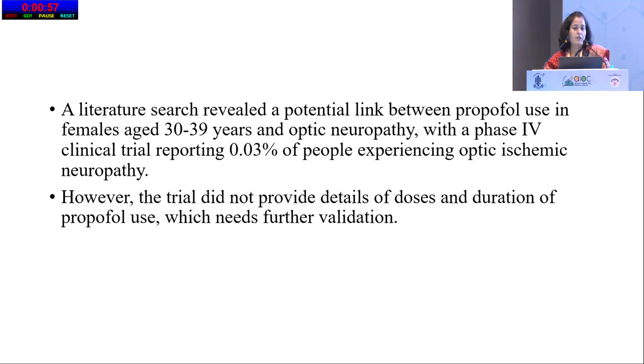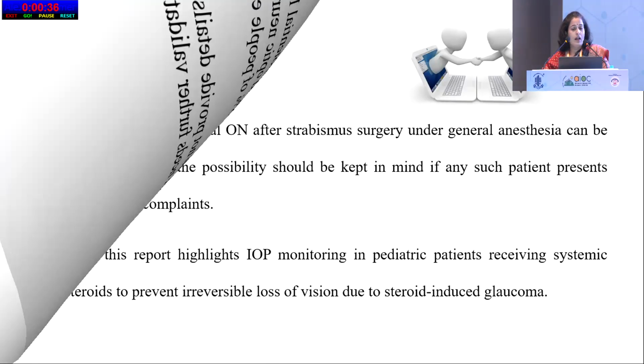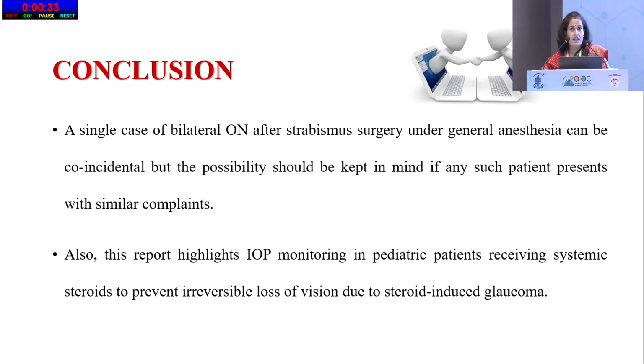Then we searched the literature, where we found a potential link reported in females between 30 to 39 years of age developing optic neuropathy after being given propofol as an anesthetic agent. However, the trial has not provided the details and duration of the propofol. It is available on Google, and we cannot conclude that a single incidence can be directly linked to the GA agents, but this kind of incidence can be kept in mind, because many times after squint surgery we see these things as normal because of change in torsion and all. Sometimes the patient can have real problems like optic neuritis, and this highlights another thing. The second thing which we want to highlight is that when we are giving steroid, IOP should be measured and monitored.